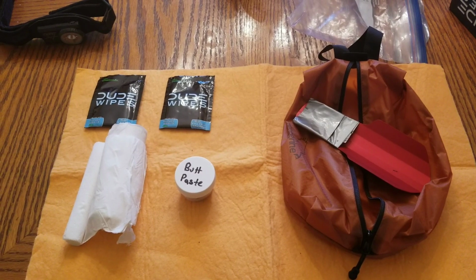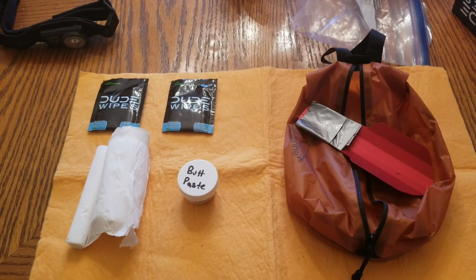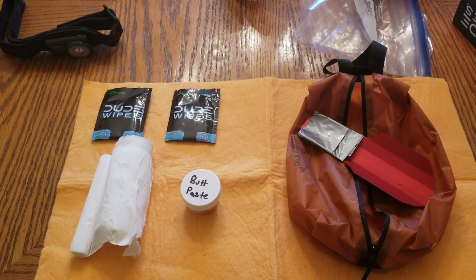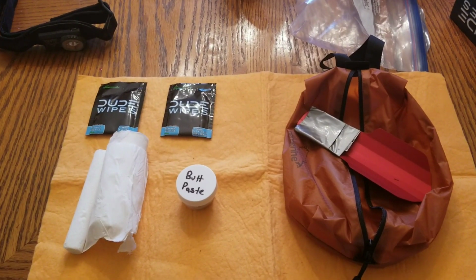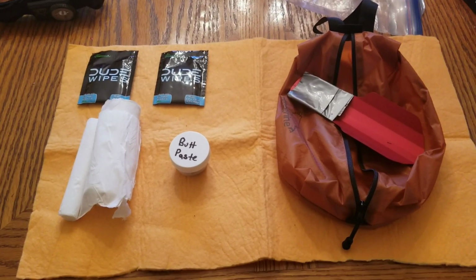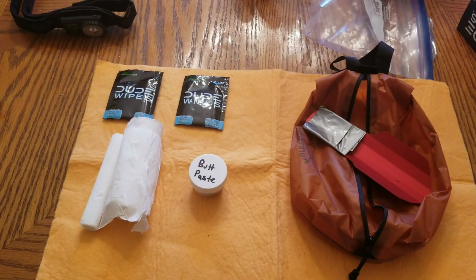Chafing is a big issue on the trail. I also carry Body Glide for other areas like my armpits and between my legs and things. But I don't normally have too much of an issue in those areas. It just seems to be in my butt. So not afraid to talk about it, not embarrassed to talk about it because I can't be the only one who has it. So let's move on.